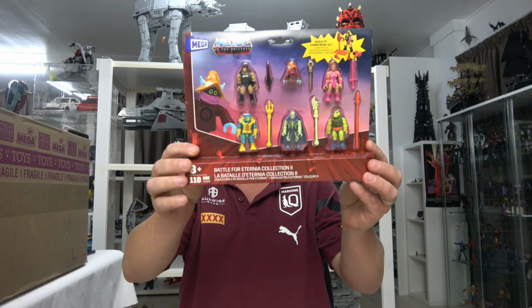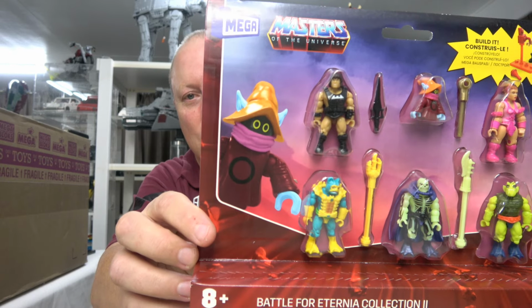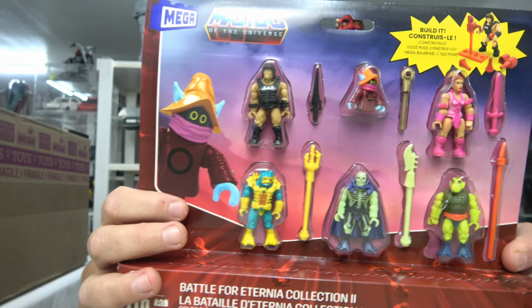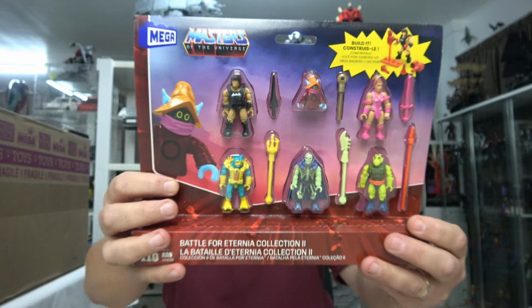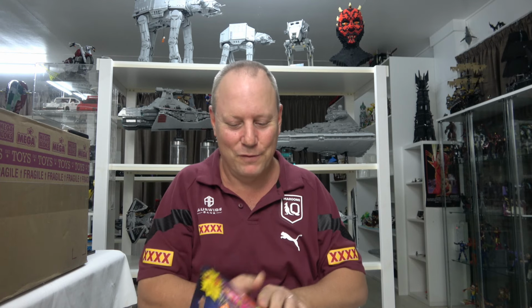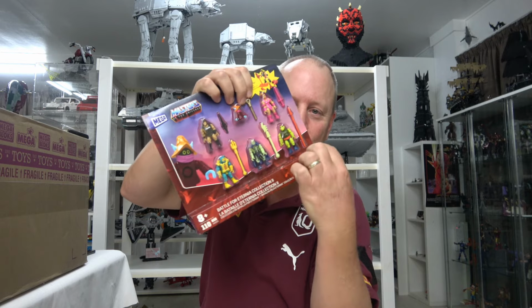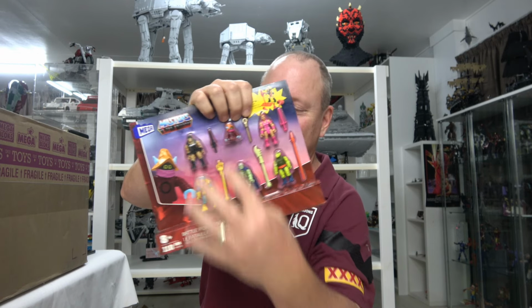But it's this here, Battle for Eternia 2, and have a look at the figures we get here. And now these are just so cool, these figures. So I've got to expand on my display because I'm not going to fit everything in here. So this pack here, you get a lot of accessories down in here, and of course all of these figures.